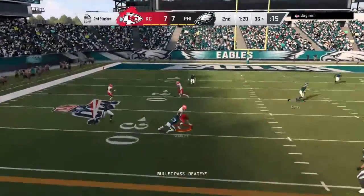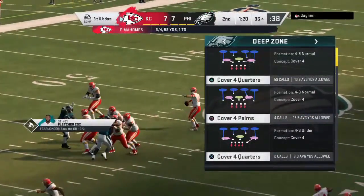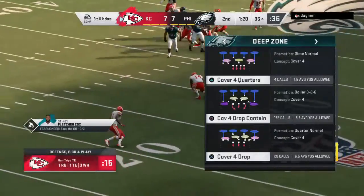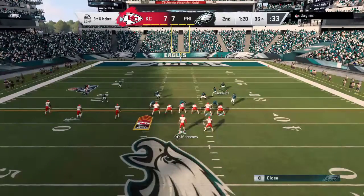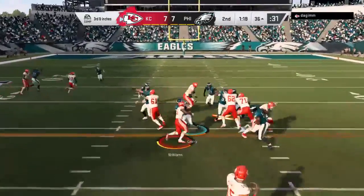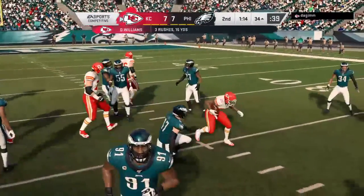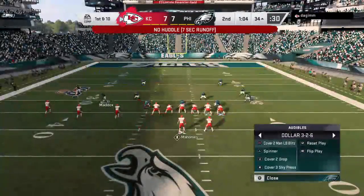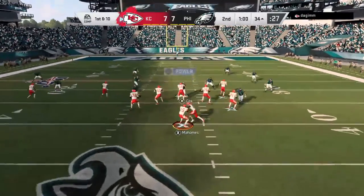Mahomes now to throw. And that'll be incomplete. Took a pretty good shot as he tried to pull that one in. Couldn't hang on, third down. An incomplete pass on second down leads us to third and inches. They'll try to run for it. Here's Williams, and he gets it to the 34. Good enough for the first. From the 34 now, here's first and 10.